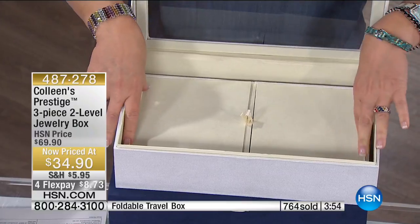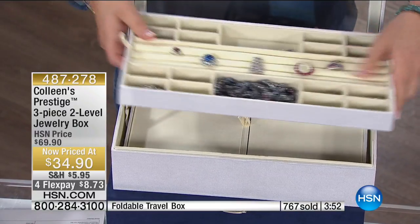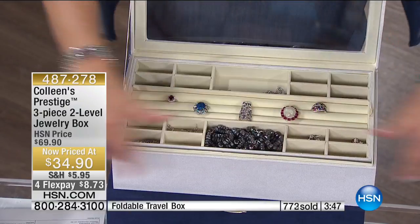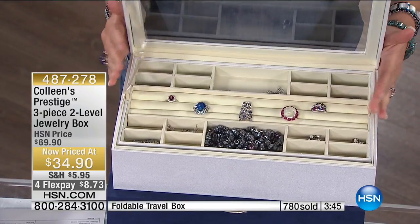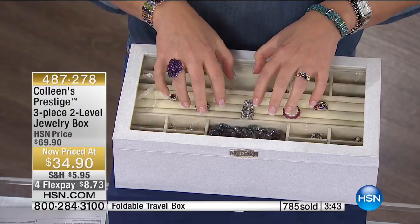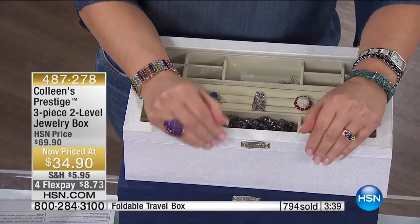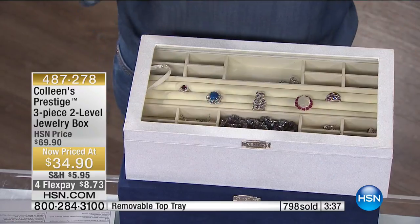So bottom line, guys, you're getting the travel box. You're getting a double layer box. You are getting this beautiful, by the way, this ultra suede. You can wash this, you wipe it clean. It's super easy to care for. And boom, window in the top. You can see what you have. You see what you're doing. Bottom line, greatest value we've ever seen on this box by far.